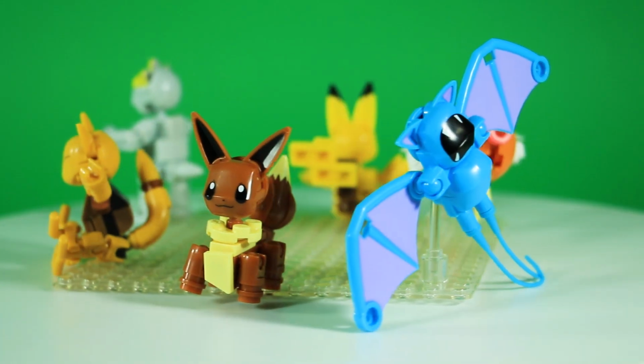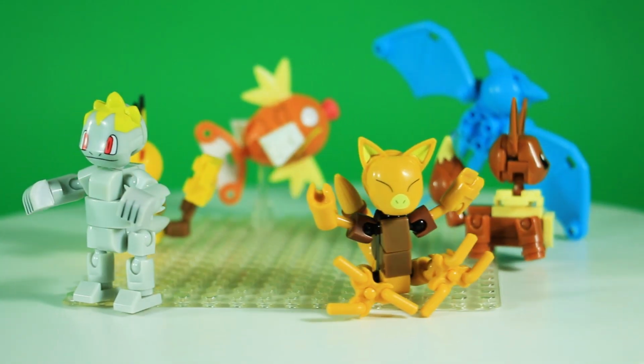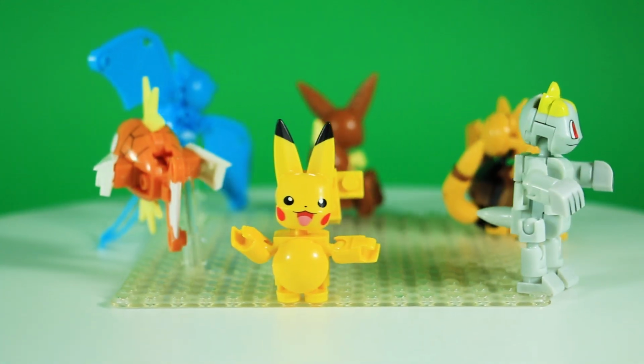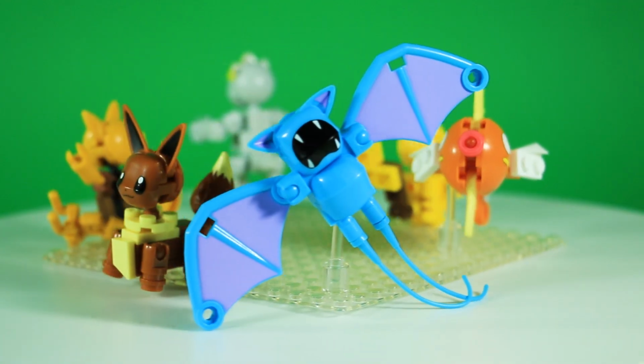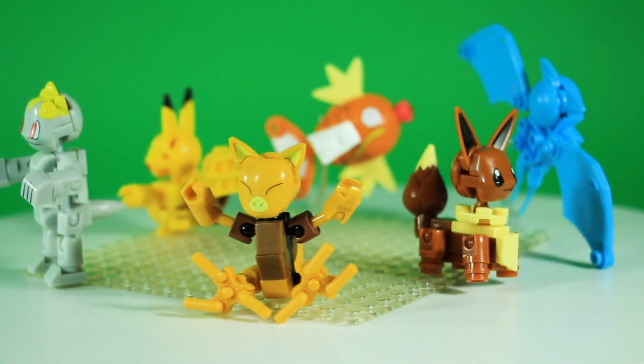Hey Brick fans, this is Dave from Brick 101, and today I'm reviewing 6 of the Mega Construx Pokemon Pokeball sets, including Abra, Eevee, Machop, Magikarp, Pikachu, and Zubat. Each of these sets has between 20 and 34 pieces and retails for about $7 in the United States.